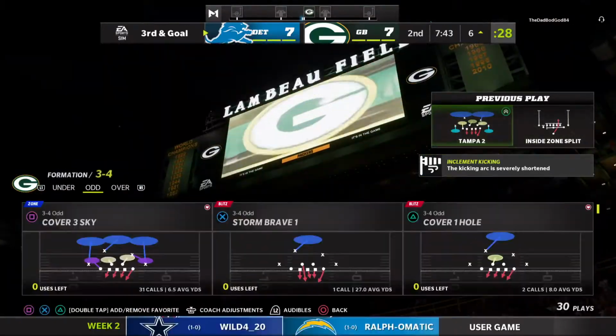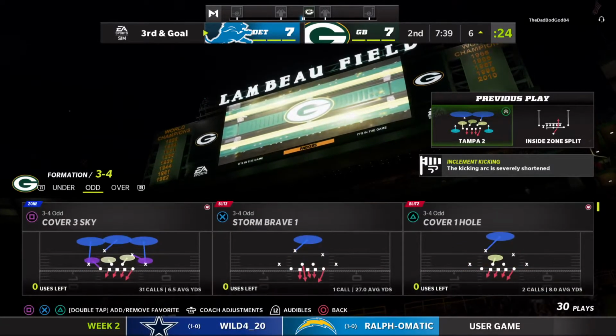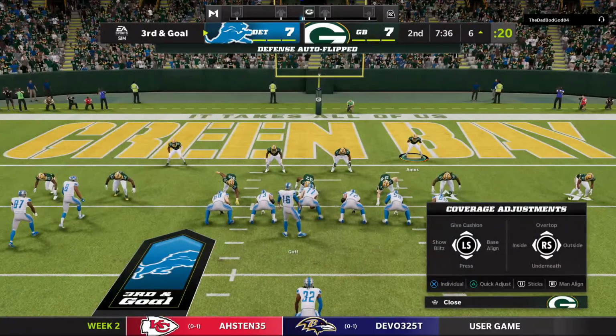And I think what they've done is they put doubt in the minds of the offensive guys. What do we do? Because now you don't have a go-to play. Either side they pick, throwing it, running it won't be easy.